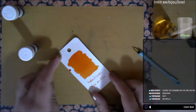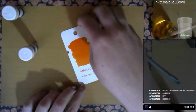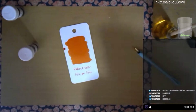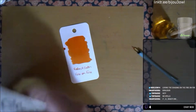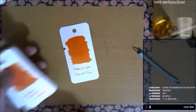Yeah, that is actually definitely, for all the different colors of orange I have in my collection, a fairly distinct orange. I can already tell the difference between that and my other oranges. It's not quite as yellow as Sailor Apricot. Actually, what am I doing just sitting here saying it? I have my whole book of swabs. Okay, so we've started hitting things.